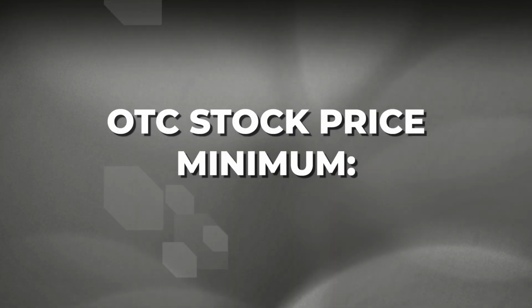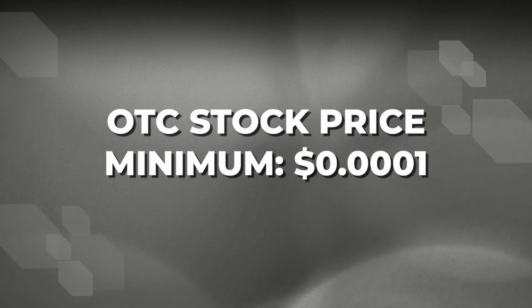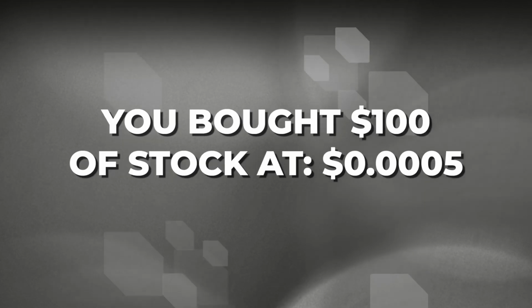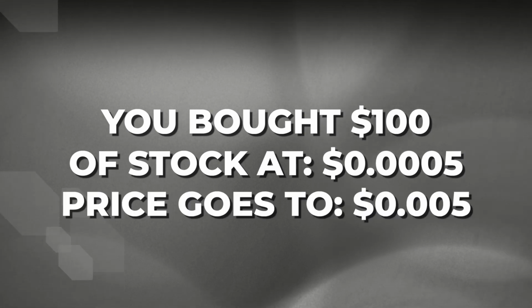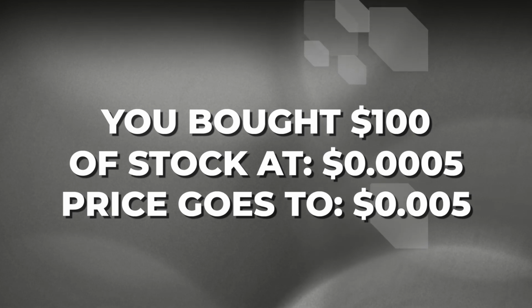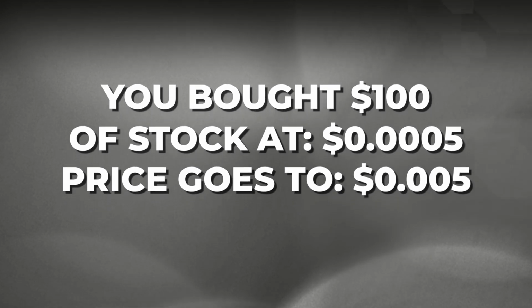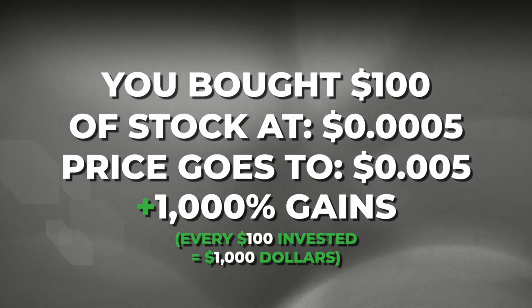You can buy an OTC stock for as little as 0.0001. That is 1,000th of a penny. So let's say that you were to actually buy $100 worth of a stock at 0.0005, 5/1000th of a penny. If you hold that till it loses one of its zeros, 0.005, 5/100th of a penny, that's 1,000% gains. That turns every $100 bill you invested into $1,000.